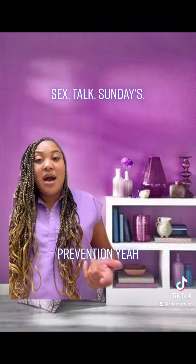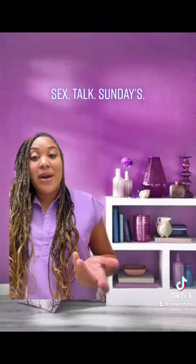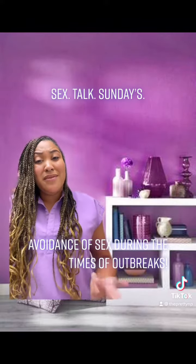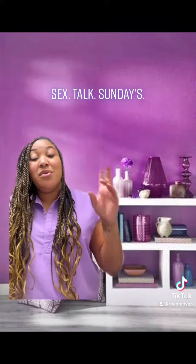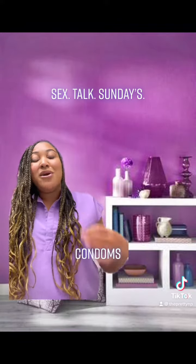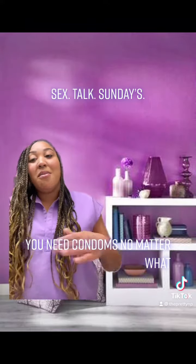Prevention. Y'all, let your partner know, hey, I have had a positive herpes test, or I have had an outbreak. I just want to let you know. Secondly, avoidance of sex during the times of outbreaks. And you need to avoid it for 48 hours after the lesions have disappeared, okay? You need to wait 2 days until them lesions is gone before you interact with somebody. Thirdly, condoms, okay? You need condoms no matter what.